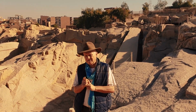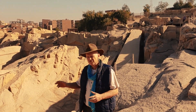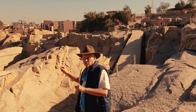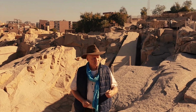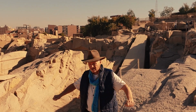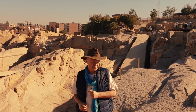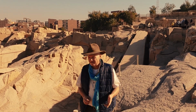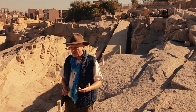And then you multiply that with a specific weight. Granite is about 2.2, so if you have 550 cubic meters times 2.2, it is about 1,200 tons. In order to get a precise number, I would need to get down there with a tape measure, and then I could tell you the exact mass of the unfinished obelisk. But I would say yes, the numbers mentioned in encyclopedias, about 1200 tons, is about right. It's about 1000 metric tons.